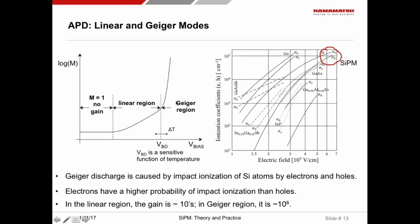The gain in the Geiger region can be as high as 10 to the 6 and even 10 to the 7, versus a few tenths in the linear region.